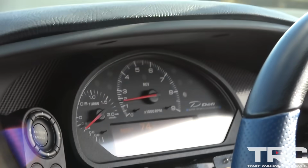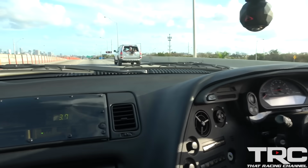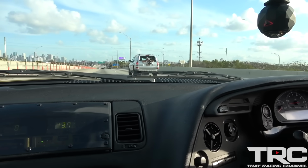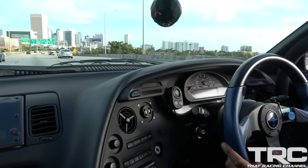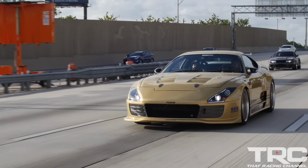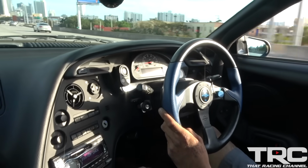The gauge cluster is pretty awesome. Yeah, we're about to roll 4,200 kilometers an hour. Well, it's nice. It's pretty surreal to be driving this car. We're getting into Miami here, some beautiful skyline. So we're gonna show some sick rolling shots of the car.